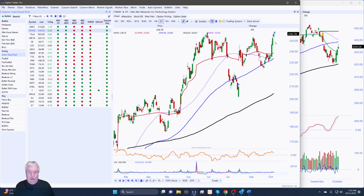I'd rather see it pull back a little bit and then be able to sell one down here around the 240 level. That I'd feel fairly comfortable with. Otherwise, just a little too choppy for my taste.